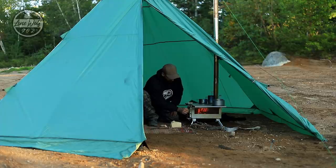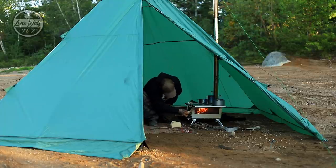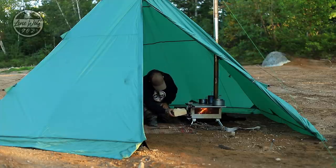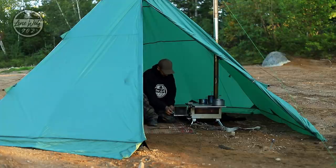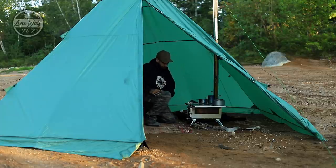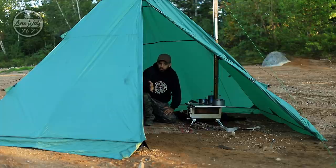I'm gonna place it inside just to kind of kickstart this to burn. I don't think we'll have to, actually. I think it's burning really good right now. Let's just toss the whole thing in there. All right, so it is ready to go.